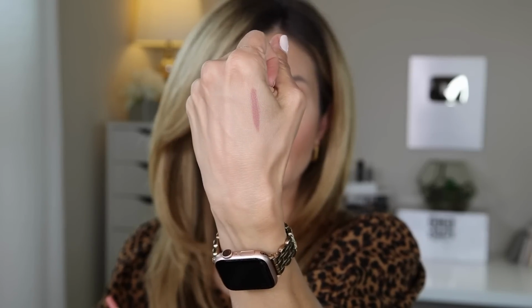And first of all, I love the color. It's a very cool tone, gray, pinky, beige nude shade, really beautiful. The texture is so creamy. It is so pigmented. It glides on the lips so beautifully. You can fill in the lip and almost get the look of a lipstick. I find the Jason Wu lip liners from Target to be very similar in texture.